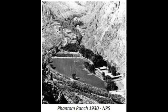In 1930, Phantom Ranch was visited by about 500 to 600 people from June to September. The rest of the year had far fewer visitors because the North Rim was closed in early October. They had accommodations of a central dining hall, and a large recreation hall designed for dancing, card playing, and other amusements.